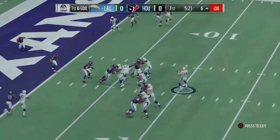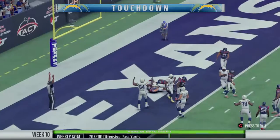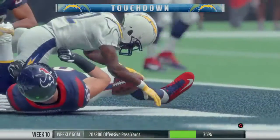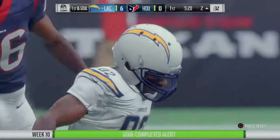He'll look to throw. And this is caught. He's got it. Touchdown, L.A. And he's a little bit on the shorter side as a receiver.